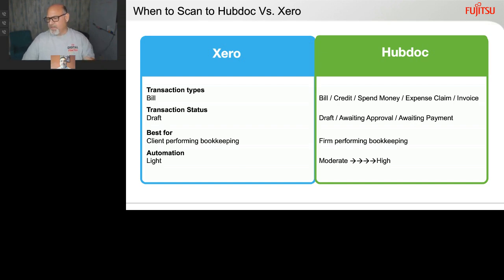So the last part of that is, what is each of these services best for? I have it down there. Basically, Xero is best when the client is doing their own bookkeeping or their data entry, because they're going to have it there. They can go into Xero, they can put in their vendor. But for us at our firms, we truly want to automate a lot of this. We want to get past the mundane data entry. We want to use the Hubdoc side to take advantage of the advanced automation and be able to process by exception and become much more efficient. Because the more efficient we get, the more increased capacity we have for more work, which allows us to bring in more clients and increase our profits. So that's the most important thing.